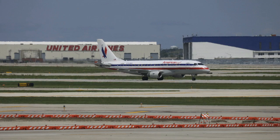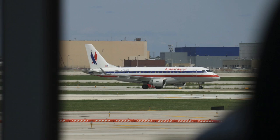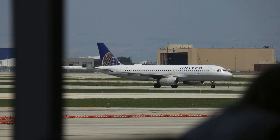Next, we have this American Eagle Envoy Retro ERJ-170. So we're really knocking it out. You've got the old Retro United titles back there too. So a little bit of haze, but this was still a very cool catch. I've seen it float around Chicago many times, so we'll get some better shots later on, so stay on the lookout for that. And to get between the windows and all that's pretty fun too, so definitely making the most of the situation. There's a United Airbus A320 as well.